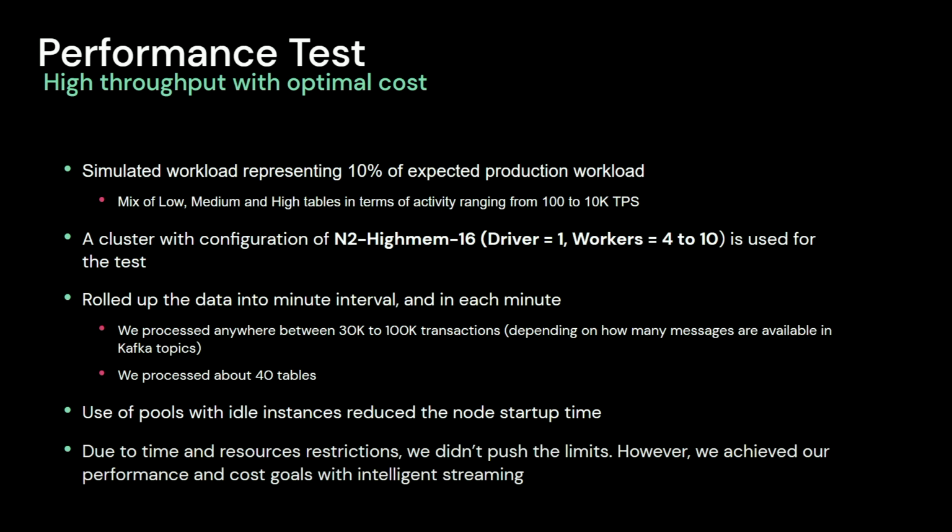A quick disclaimer about the performance test. We have certain goals, so we did the performance test just to make sure that our solution works for our capacity needs. We did not do a full-blown performance test to see how much we can scale with this solution. What we did was simulate a workload with some tables with low transaction activity, some with medium, some with high, all of them hitting our Kafka queues, anywhere from 100 transactions to 10,000 transactions per second.